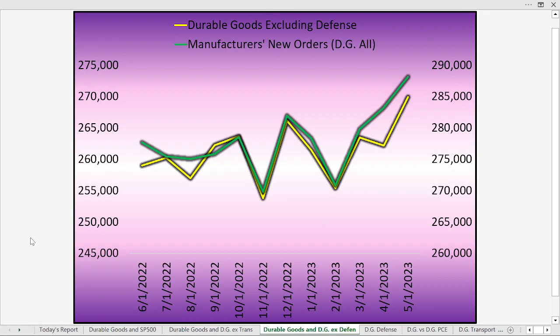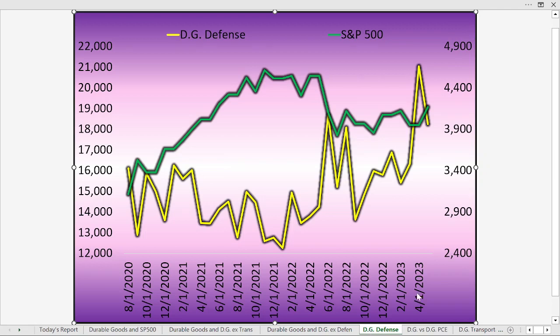Same holds true for durable goods in yellow, that's ex-defense, not including defense stocks or the defense component of durable goods, versus the overall durable goods in green. Both are trending to the upside. It just shows us that there's not a big divergence between those durable goods created for defense or transportation and the overall index. This is durable goods only in defense in yellow, actually moving a little to the downside as the green S&P 500 moves up.